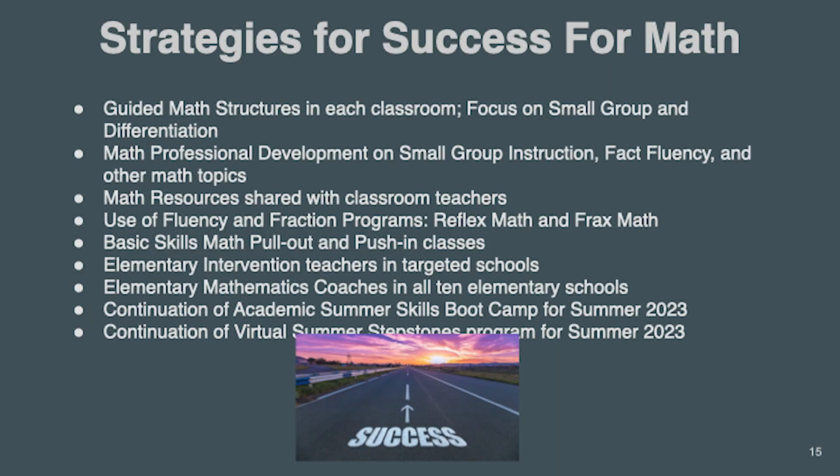So what are our strategies for success? So number 1, guided math. We started this pre-pandemic, and we are finally full-fledged in our guided math practices. We really do a lot of math professional development. This year we had the opportunity to do math coaching in all of our 10 elementary schools. A lot of our teachers volunteered for this opportunity, and they were able to observe other teachers across the grade level, and gain different teaching practices, different classroom environments, as well as a lot of other wonderful things that were going on in the classroom.